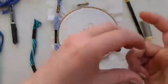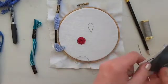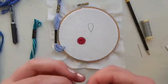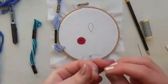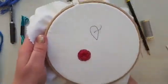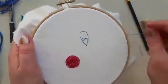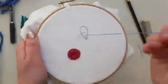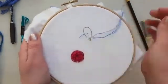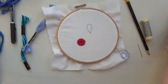I'm going to use 2 strands of thread so it's not really thick. And I'm going to use my smaller needle. And all I'm going to do is thread that needle and tie a knot in the end. And then I'm going to create my 3 little stitches inside this shape, just so I can anchor my thread and cut my knot away. So 1, 2, 3. And then I'm just going to pull on that. Seems secure, so I'm going to cut that away.